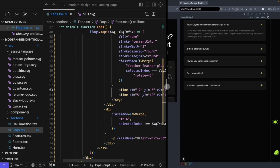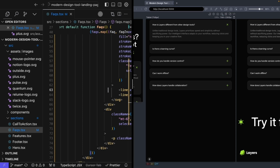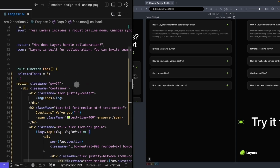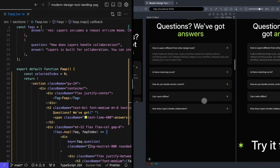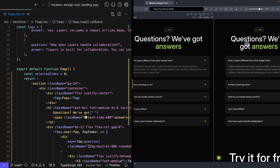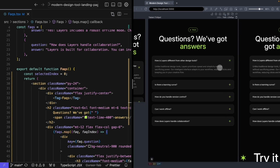I'm going to pull my browser window out just a little bit, go ahead and close out this plus.svg and close the sidebar to give my code a little bit more room over here. As I look at my tablet view, let's see if there are any differences. It does look like the title does get constrained a little bit, as well as our FAQs. It looks like there's constraints around both of those.